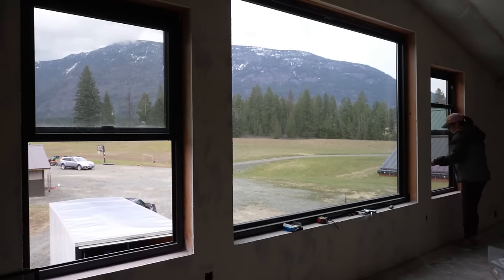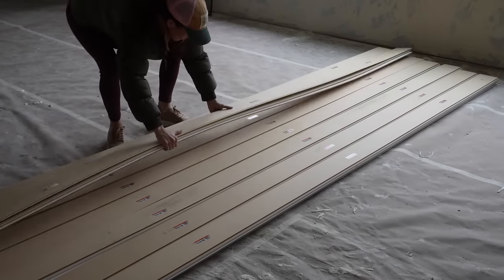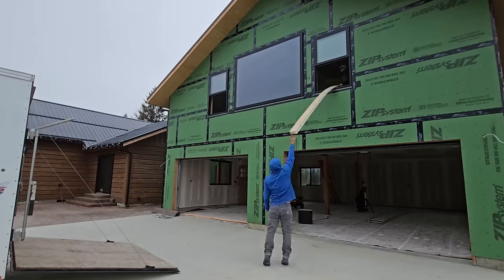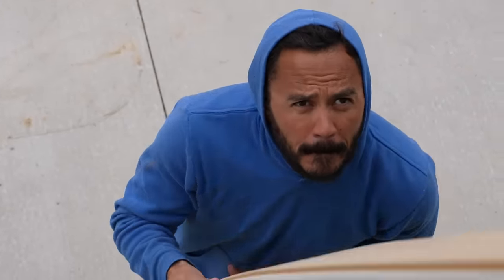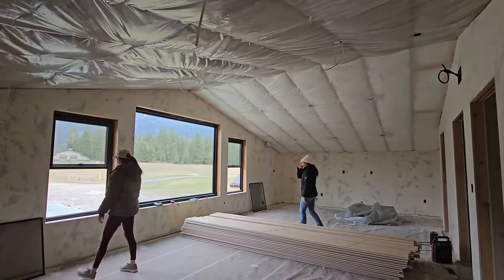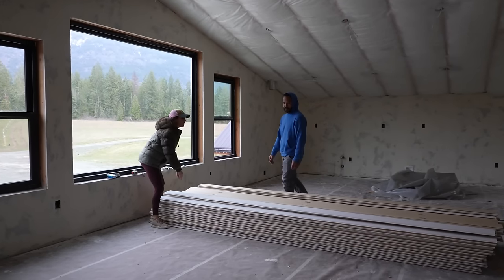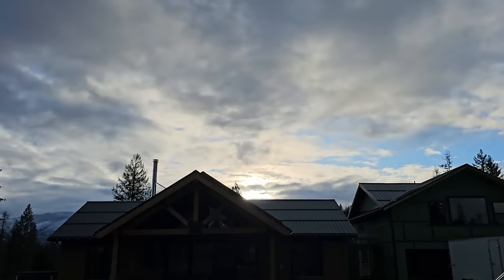Okay, you pass them up. The van's going to be at that window, and I'm going to be at this window. Easy as pie. I told you that wasn't bad, right? It wasn't bad. Looks good. This is it. All we have to do is get it up.